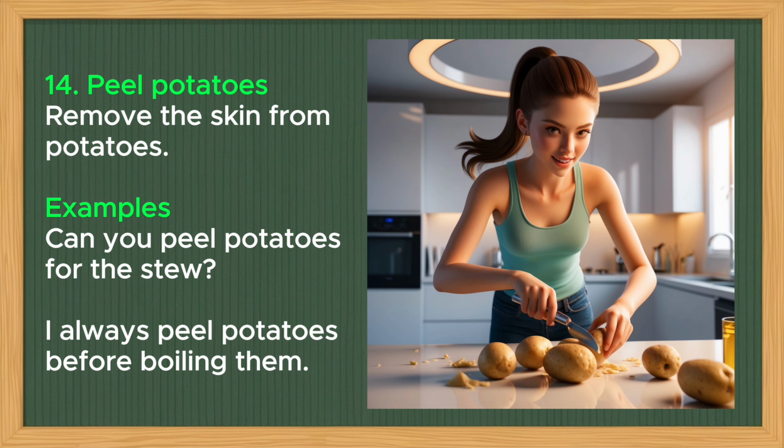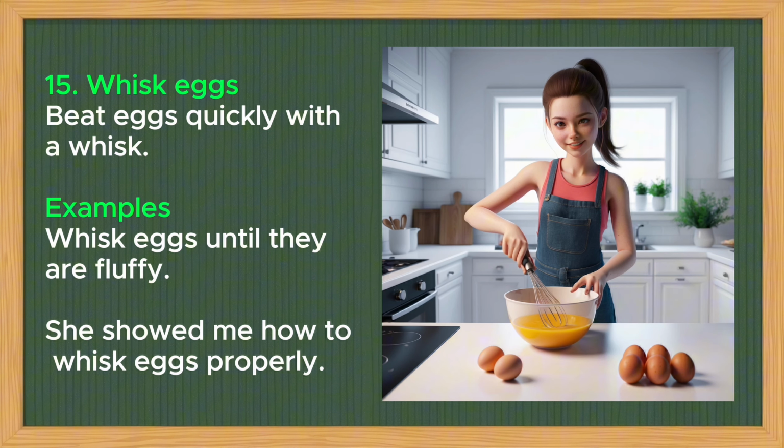14. Peel potatoes. Remove the skin from potatoes. Can you peel potatoes for the stew? I always peel potatoes before boiling them. 15. Whisk eggs. Beat eggs quickly with a whisk. Whisk eggs until they are fluffy. She showed me how to whisk eggs properly.